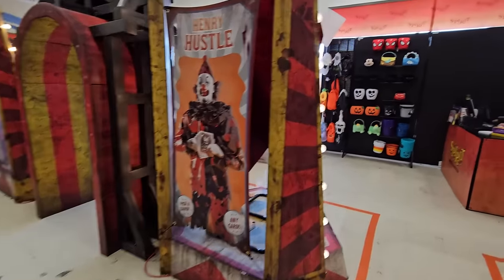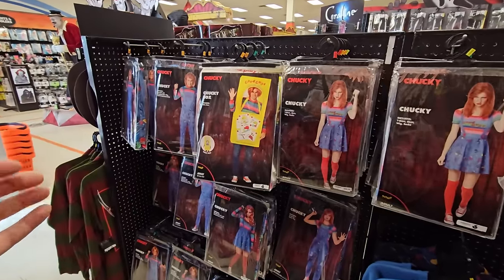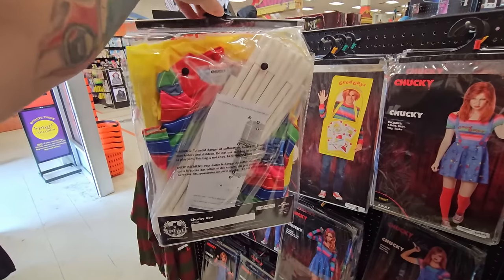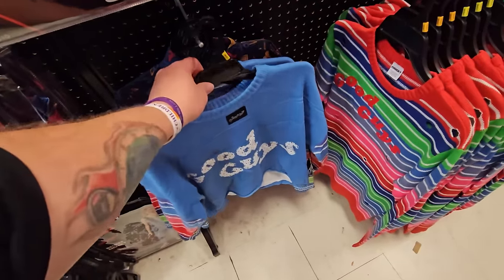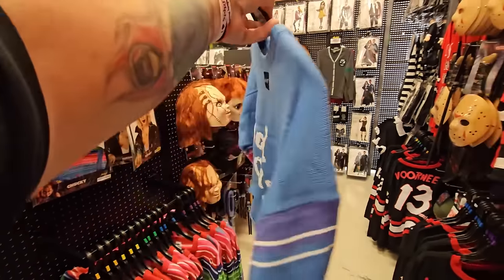Oh wait, there was something over here that I wanted to show you that I saw when we first came in, and I said I'd never seen it in stores before. Maybe I have, but I don't remember. The Good Guys Chucky Box. How cool is that? I love that costume. Wow, that comes with the shirt and the frame and everything. And this was the other thing right here. The cutoff Chucky Good Guys sweater. What the heck? Chucky 88.